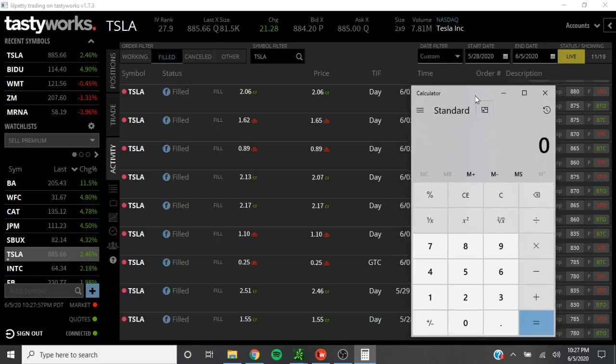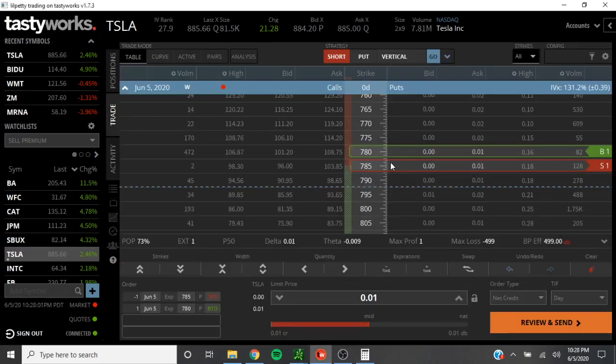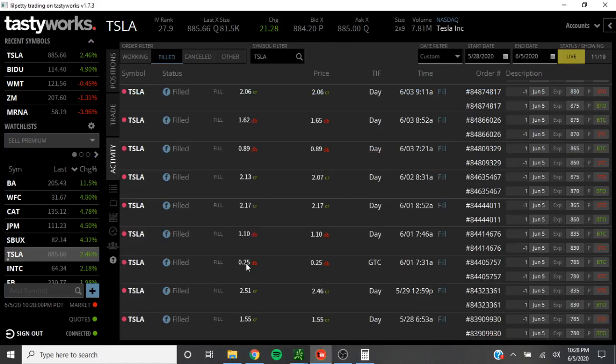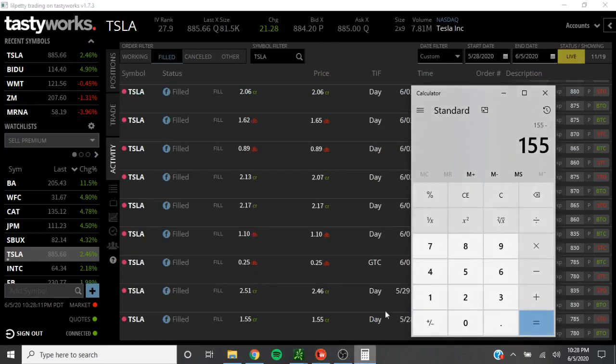So the 785s, the ones that we had sold, we collected the 155. We ended up giving them back for 25 cents, so $25. So minus 25, we collected a total profit of $130. That was our first move that we did on Monday.